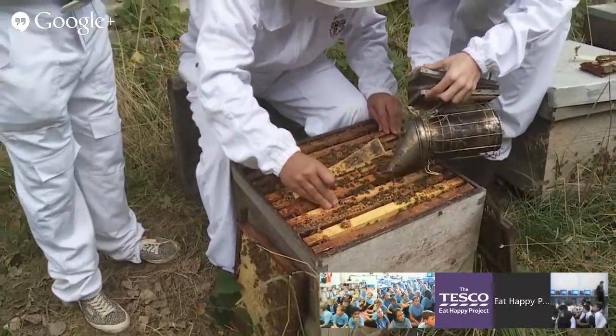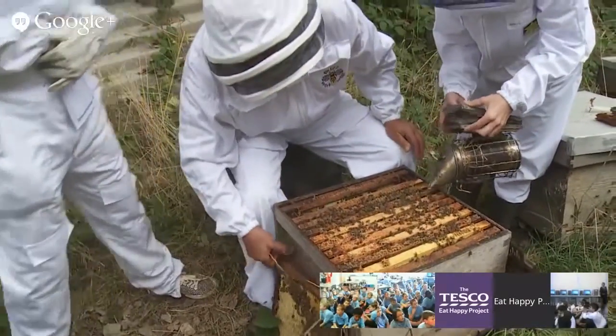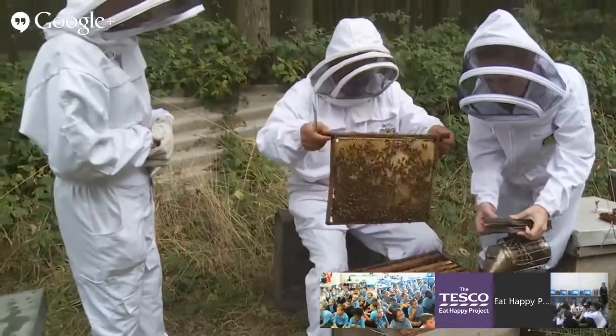She does not want to go down there. There she goes. So important that she's kept, isn't it? There we go. Down she goes. Before we put this safe and sound, we better get rid of the bees.